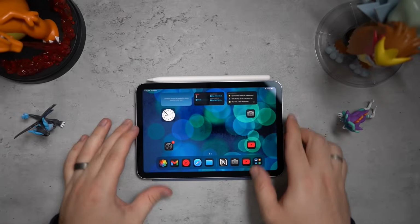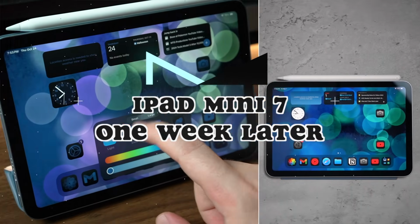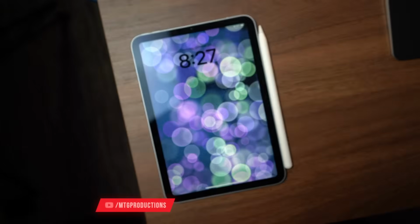This is the iPad mini 7, and I've had it for more than a week now. Now, I've got mostly positive thoughts about it, but there are a couple things that I still wish Apple did implement into this iPad mini, but they didn't.